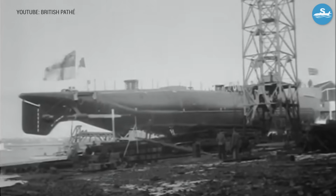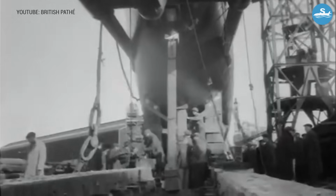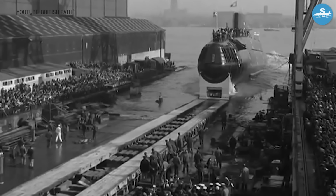Drag chains sometimes slow the submarine's entry. These chains trail behind the submarine as it launches. They create resistance that prevents the submarine from hitting the opposite bank of the river or striking other vessels. Managing this process requires split-second timing and years of experience.